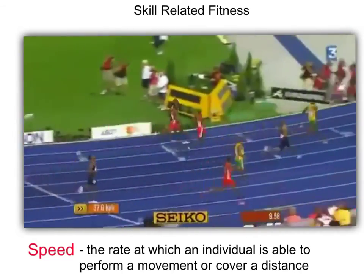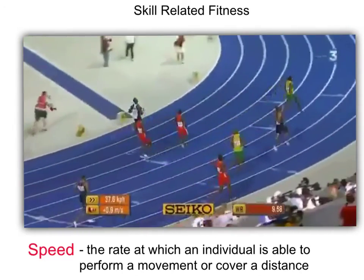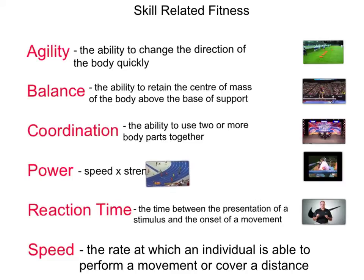Usain Bolt, 9.58, record. That was Usain Bolt there breaking the world record to demonstrate speed within physical activity. So that sums up the skill-related fitness components of agility, balance, coordination, power, reaction time and speed. And hopefully now you've got a better understanding of each of those and you can apply them to different sports.